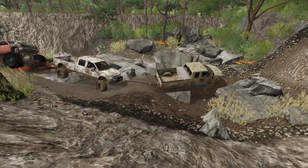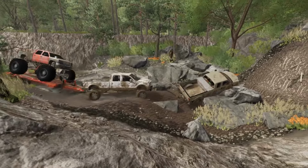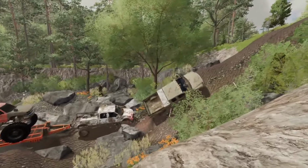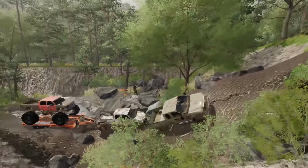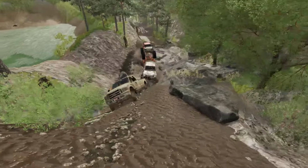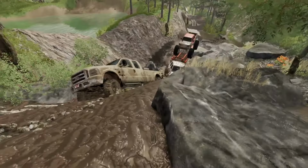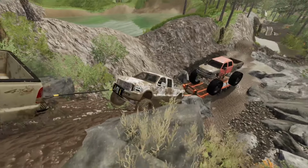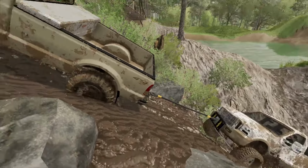We've got to go left to avoid this rock. There we go. You know, that doesn't work too well when you've got someone attached to you, right? There we go. Come on. Here we go, Nate. Help! Here we go, man. This man's about to tear the front bumper off. Let's go.